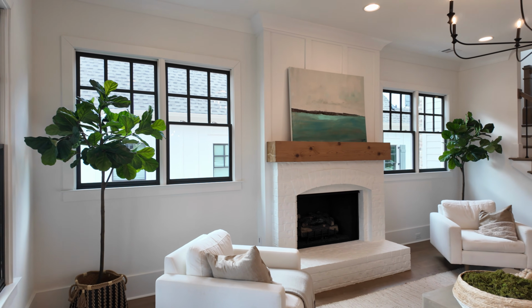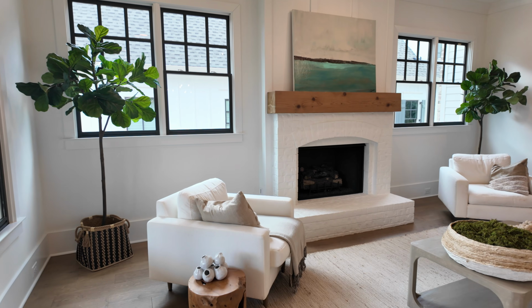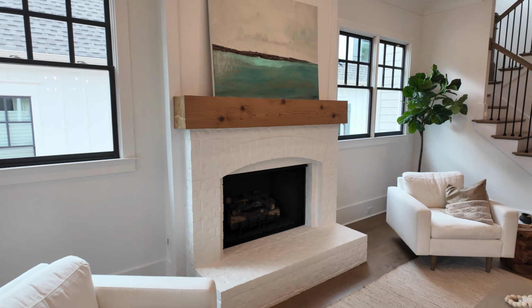So it's a good sized family room, lots and lots of windows, beautiful fireplace. Check out the size of this mantle.